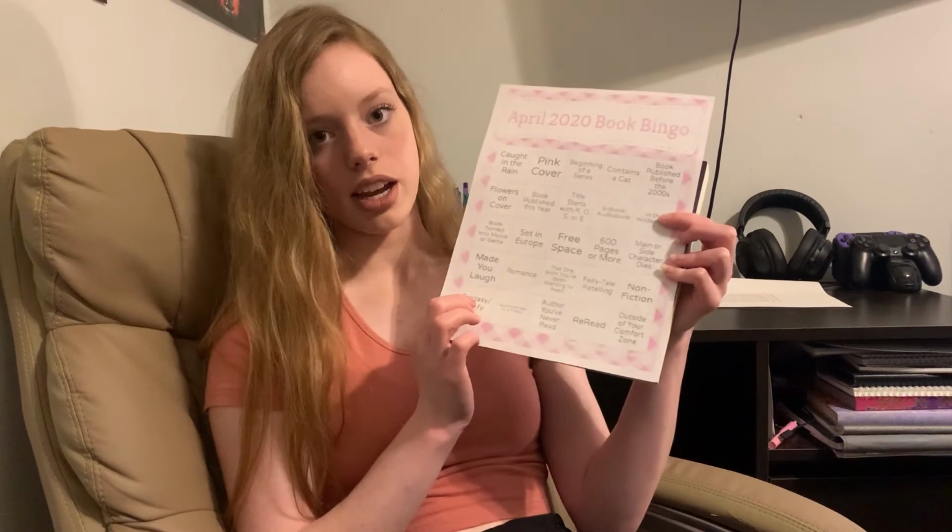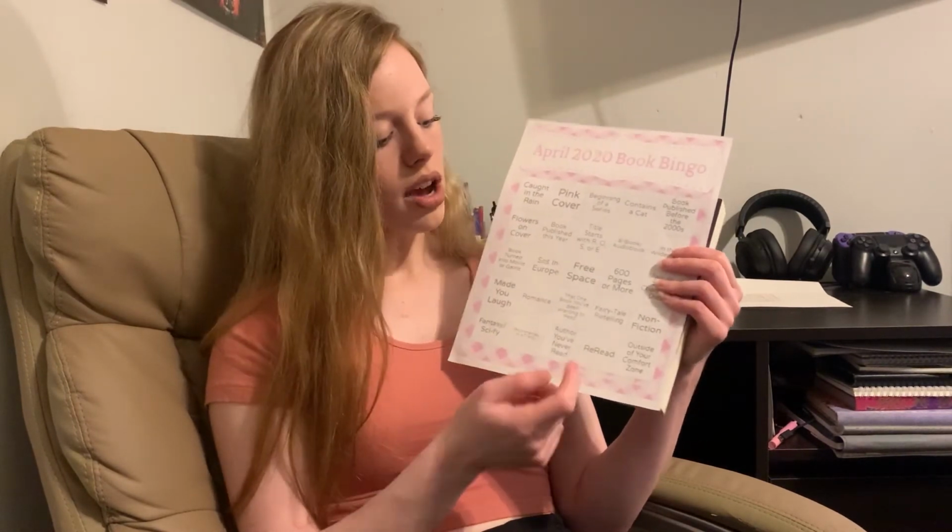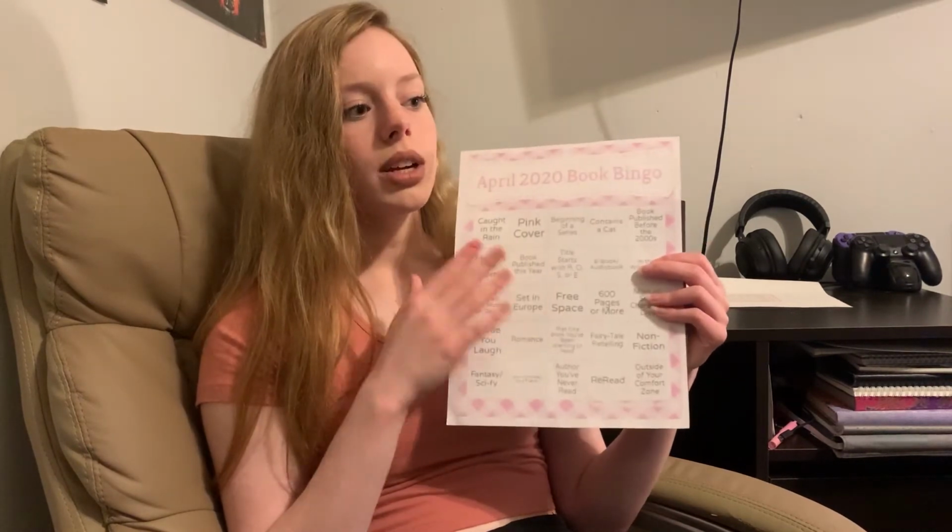Where does it fall on my book bingo? This book can be in five different spaces. The beginning of a series. It can also fall into been wanting to read. Author you've never read. It can fall into fantasy and sci-fi. I don't know if it actually falls into this or not, but I just went ahead and put in fairy tale retelling as well. The reason why I did that is because I know it was supposed to be, but I don't know if it actually is or not. That's what I'm doing with this book.